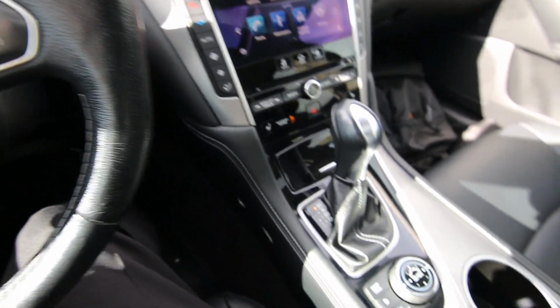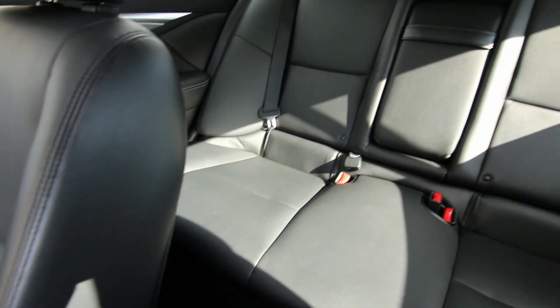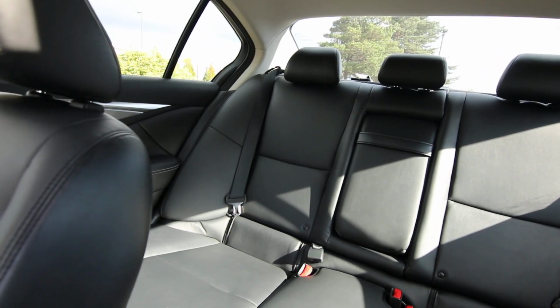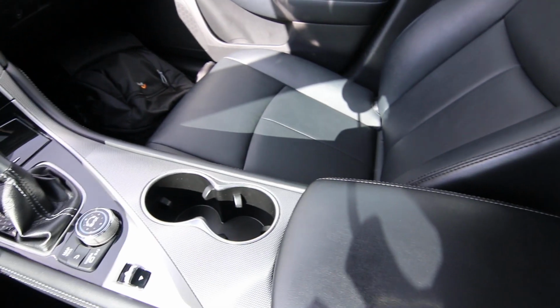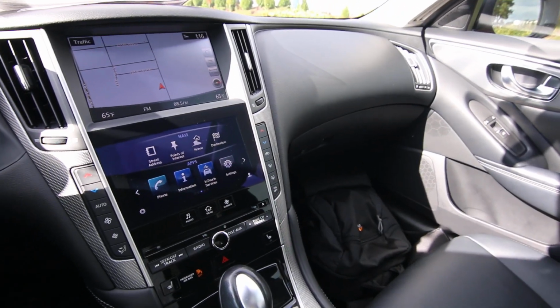Today I'm going to tell you about this beautiful 2016 Infiniti Q50 3.0 Premium all-wheel drive that we have for sale. We took this one in on trade. In fact, we actually sold this, I think it was about 6 months ago. We sold it as a one-owner off-lease vehicle we acquired from Infiniti Financial Services. We sold it to a young couple.